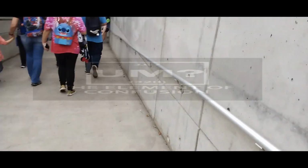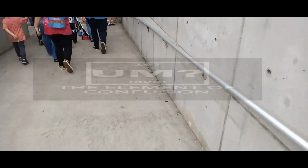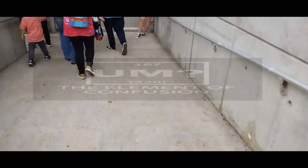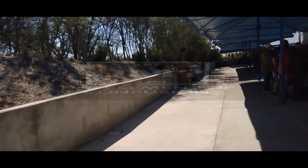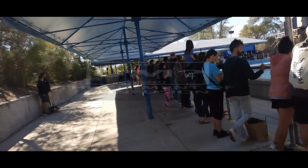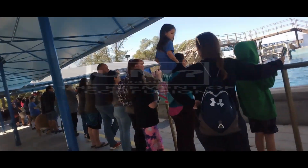Now, the good news with that is that eventually the crowds do start to clear out. So then by that point, you will have a little bit more room to see everything, and they do keep the show going for a while. Right now, they did just let us in, but I am going to give you an idea of what it's like when it's crowded and when you show up late. So as you can see, this is what happens whenever you come a little bit later. I got here about 10 minutes late and this is what it looks like.